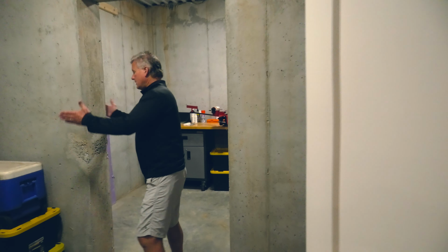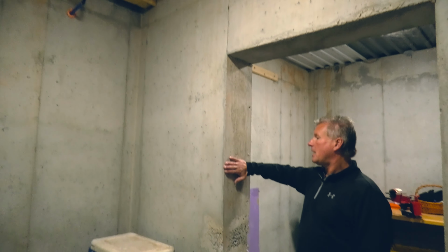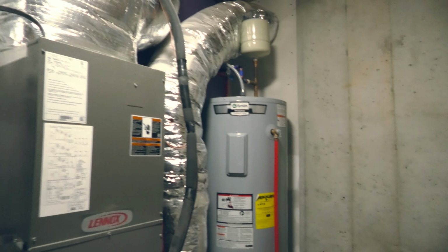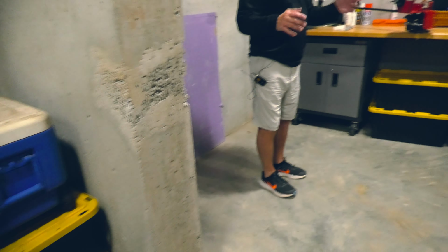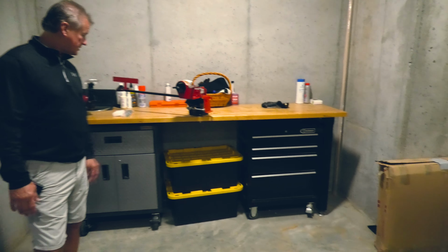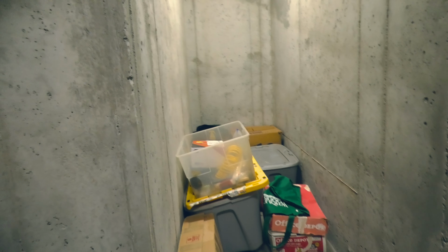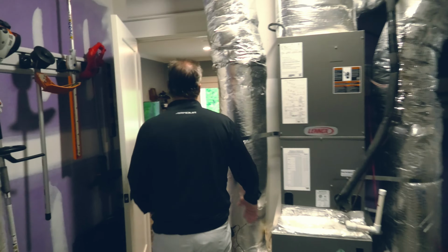One thing you'll notice here, solid concrete walls. Look how wide these are. Very nice setup. You've got the hot water heater, heat pump area. And again, this room could make a nice shop or, again, just storage room. They were planning on leaving the tool chest here, which is certainly nice to have down here. Great worktop on it. Or if you're into wine and you want to have a wine room, wine cellar, this would make a great spot for that as well.